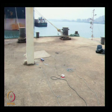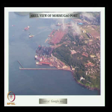These are called bollards, which are used to tie the vessel, what you are seeing here. This is a tugboat which is controlling the vessel, because when the vessel is entering the harbor the engine will be stopped. So only the tug will push the vessel. So these are tied together. This is how the mooring dolphins are used to tie the vessel. For example, if there is a vessel here, it will be tied between this point and this point.